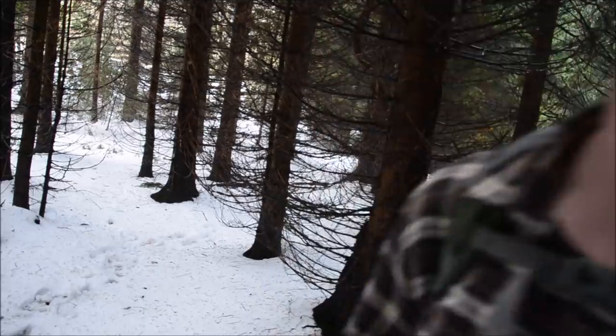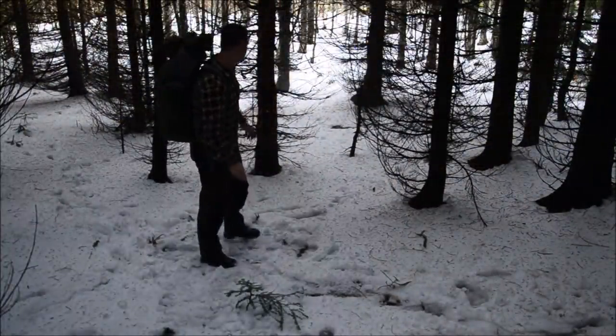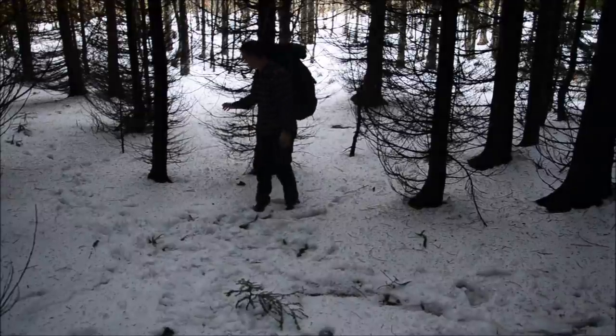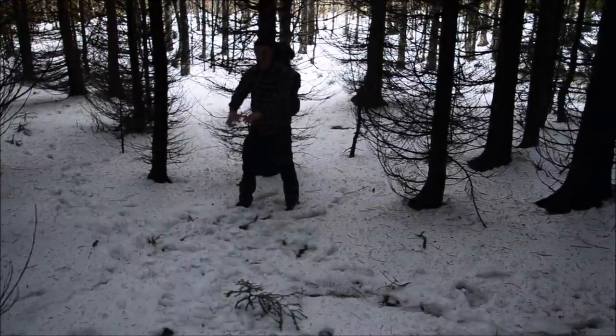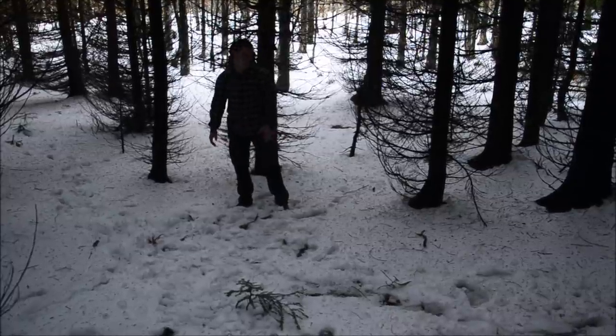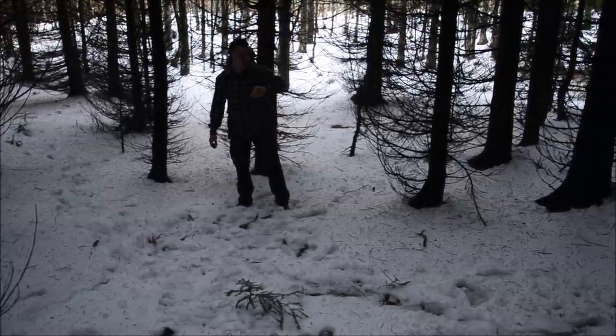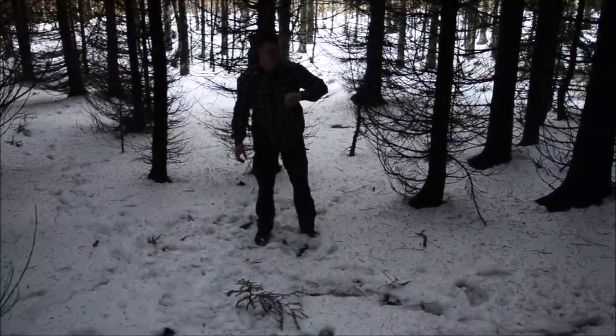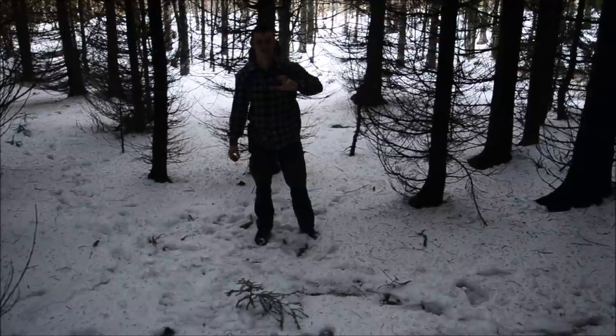So we just found almost perfect place to make shelters. I'm gonna show you two lean-tos. One is going to be over there, and second one near here. Over here we're gonna make reflector and light fire in front. So now it's 11:15 and we have sunlight until 5 o'clock, something like that.